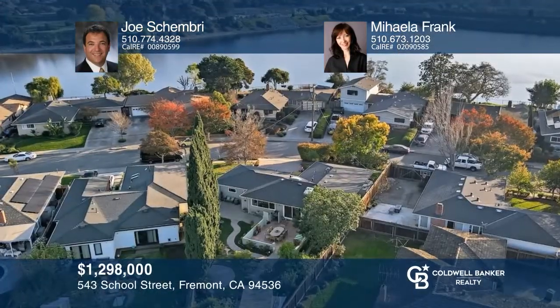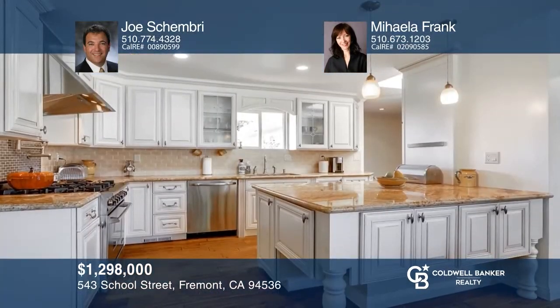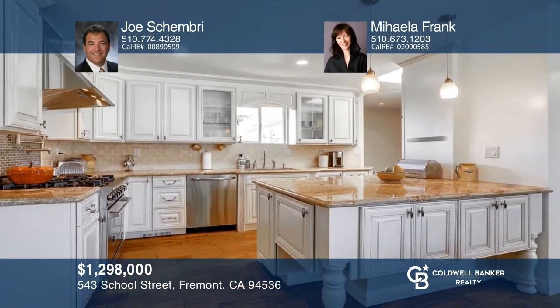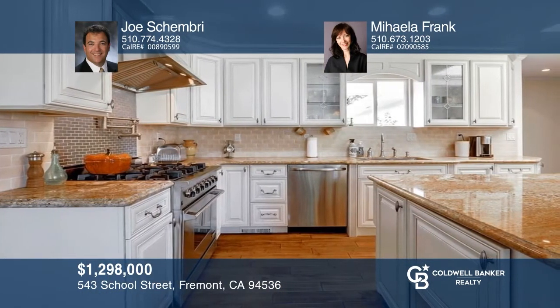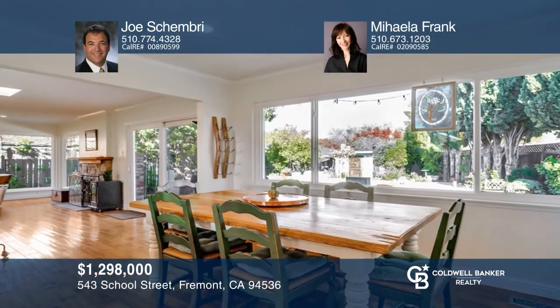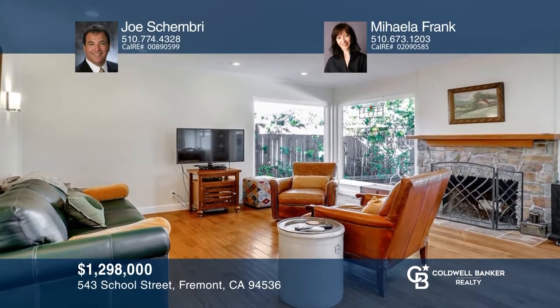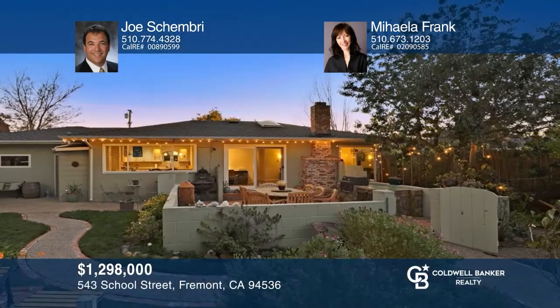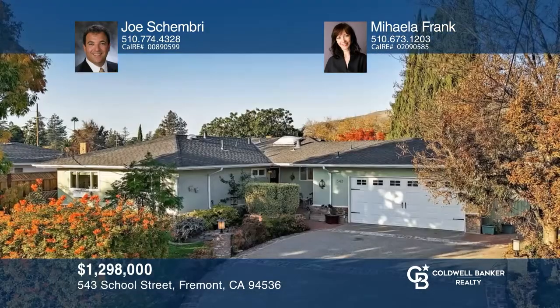Introducing this renovated single-level home on a premium lot located in the desirable Niles District of Fremont. This thoroughly remodeled home boasts a custom designer kitchen with a large island, granite counters, and all high-end stainless steel appliances. The dining room features a view window overlooking the tranquil back garden with a large patio, while the living room has a custom skylight and a lovely stone-faced wood-burning fireplace. Feel that this is the property for you? Contact Joe Chambry and Mihaela Frank to see how to make it yours.